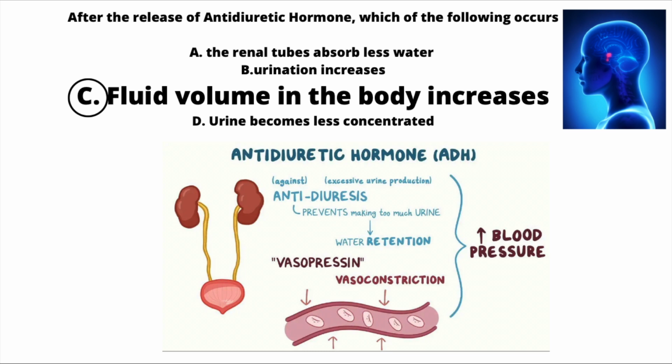And also, on a side note, this is going to increase your blood pressure because we're going to have vasoconstriction of the blood vessels, which is going to increase blood pressure, but also we're going to have more fluid in the body, which is also going to contribute to increased blood pressure.